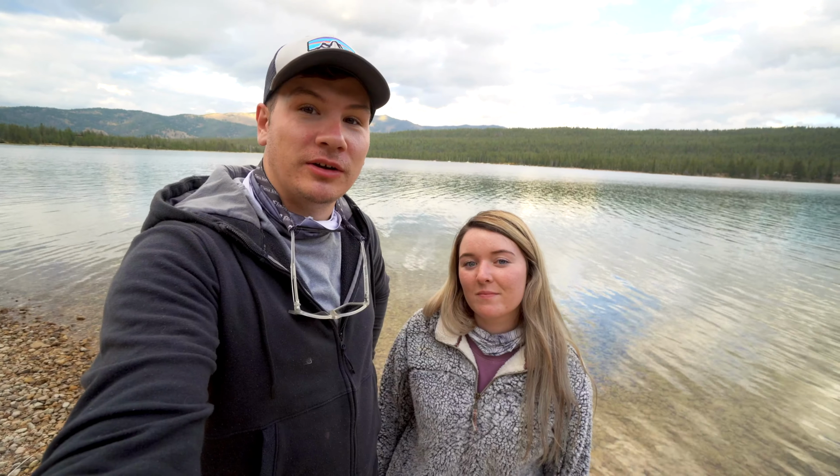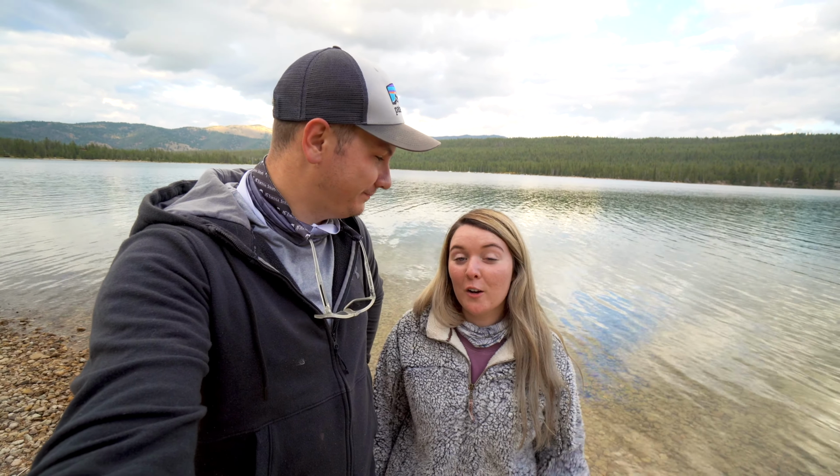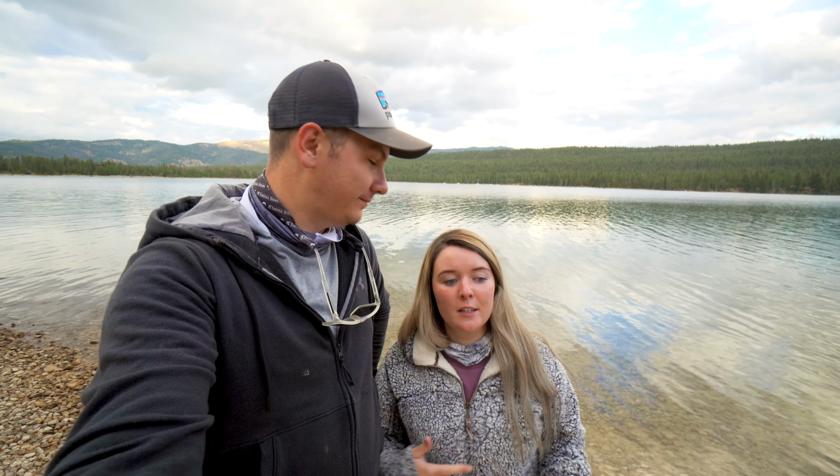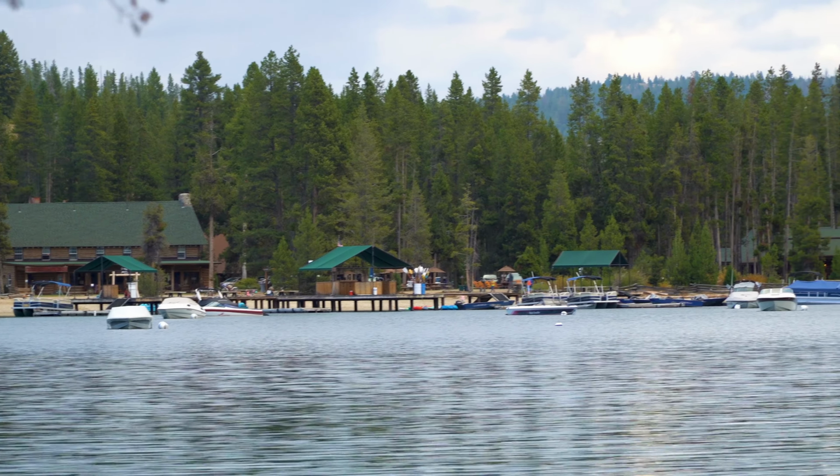Really excited. We're actually getting ready to go to the hot springs. So we're staying at a little mountain cabin resort kind of thing, and they have hot springs, and these are really popular hot springs. And this year they're not letting the public come to them because of COVID. But since we're staying there, we get to actually go and enjoy them.